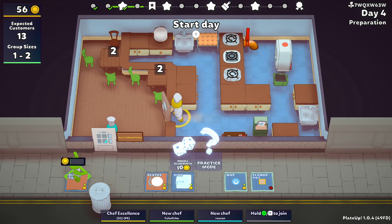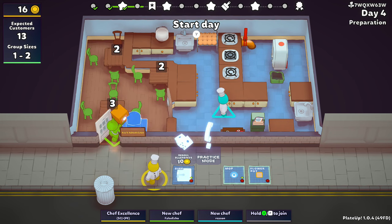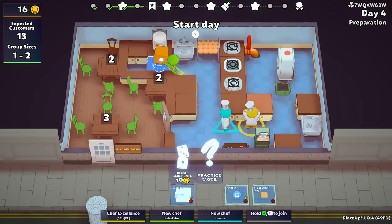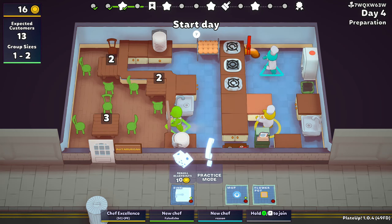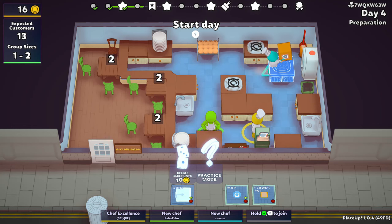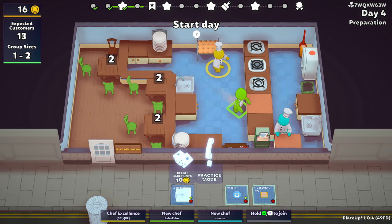Table plates? Yeah. Wait, we have this many tables, we need that many plates. Yeah. You need a second stack of plates down here for you. Yep. Move the sinks, so we can both do dishes. Here, so you guys have more room to maneuver. Move back. Oh, I'm the one locked in.